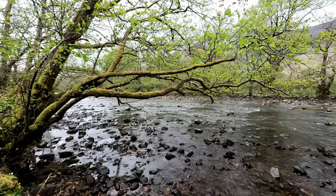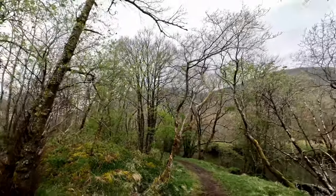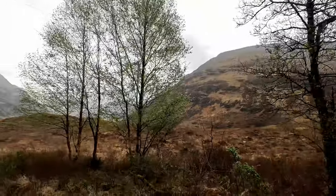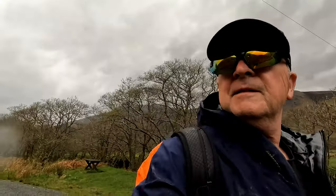I've forgotten my stick, which means you can forget your fancy camera angles, jaunty walk pasts, that kind of thing. Unless I can find a convenient tree to help me out. The walk past was courtesy of a picnic table.